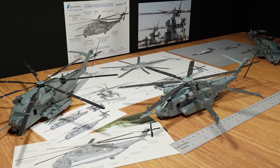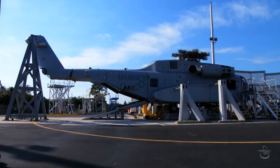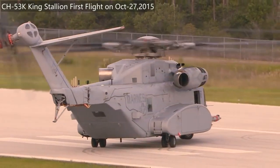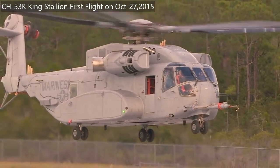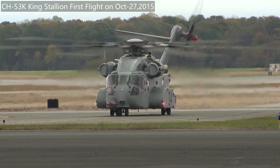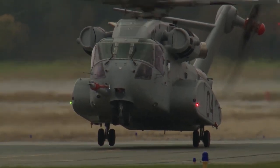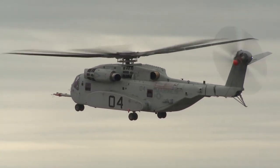This time, Sikorsky was awarded an initial system development and demonstration contract for the new helicopter, which was designated the CH-53K heavy-lift rotorcraft in January 2006. After the critical design review in 2010, the King Stallion entered the prototype production and testing process. But due to some technical issues, the first King Stallion prototype for flight testing was delivered to the U.S. Marine Corps in May 2018, three years after her first flight.